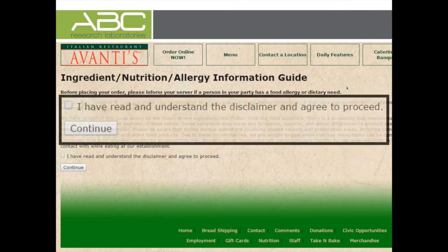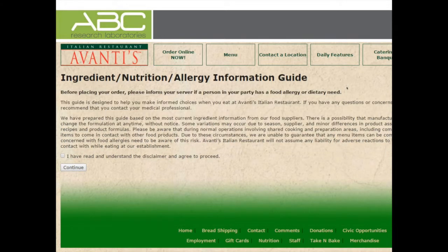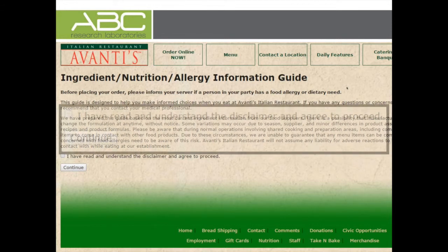But I thought that this website in particular had a really unique way of putting their disclaimer out there. So as you can see, here is their disclaimer. This is on their website. This is before I could get to any of their nutritional or any of their allergen information. And so, they talk about getting the ingredient information from their suppliers, that they feel like it's accurate. They tried their best. And then what do they say?